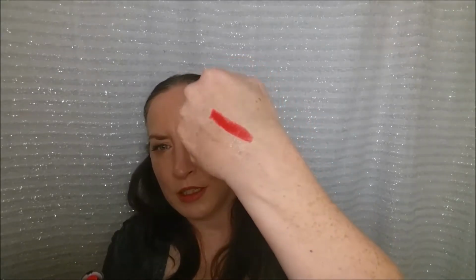And here's what the red looks like in Cruella. And put that right next to here. It's got villains all along the side. If you can see it, maybe. But here's what that looks like. It's a really nice bright red shade. It's got a little bit of a blue undertone. A little bit. I like that. That's why I wanted this one.